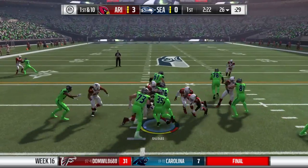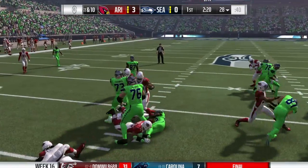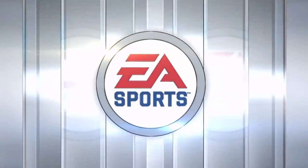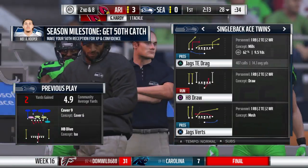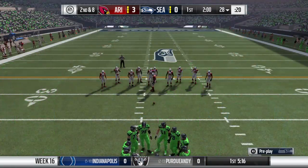There's a carry now for Mike Gillislee. Only a couple there, and so he'll be brought down about the 28. Greg Hardy there for the tackle. Second down following the run.